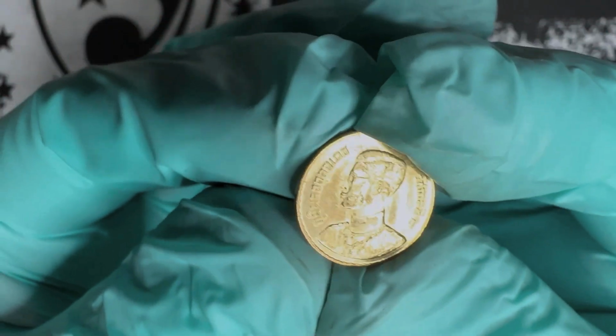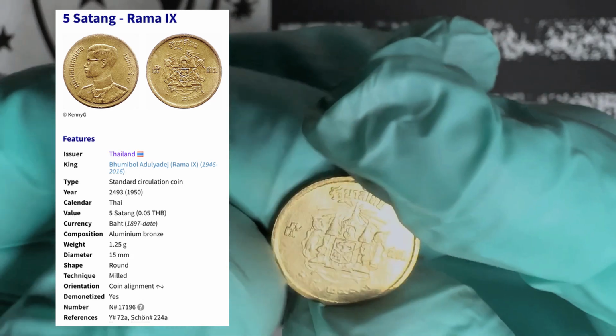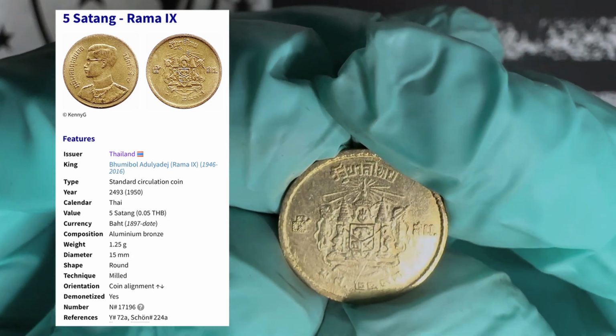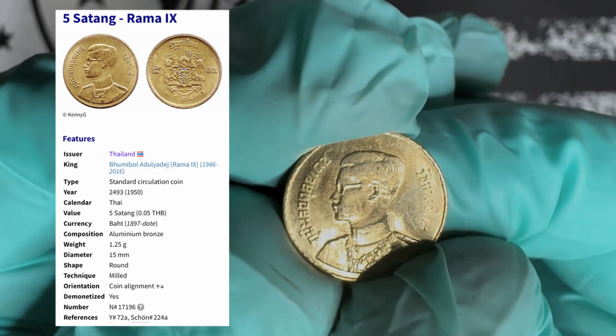And lastly, we've got this little bitty coin from Thailand. And don't worry, it's not gold. It's aluminum bronze and was minted in 1950. Nothing special here, but it's still pretty cool.